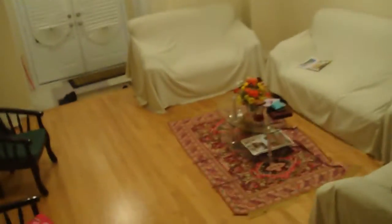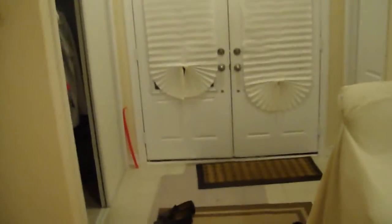Inside the basement. I am going to the basement now. This is the door they have broken open. They have broken open this door, and they must have run into the basement this way, and they have gone to the basement.